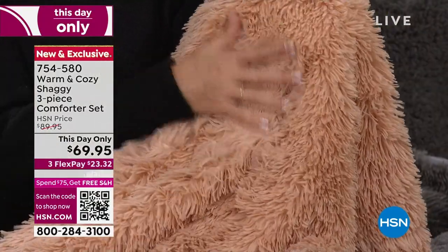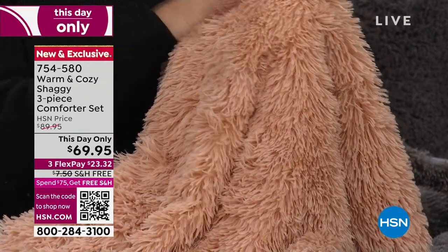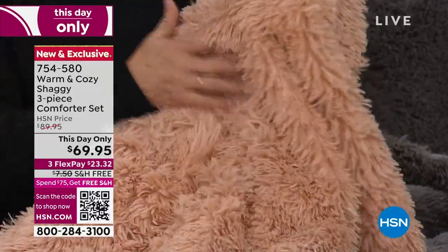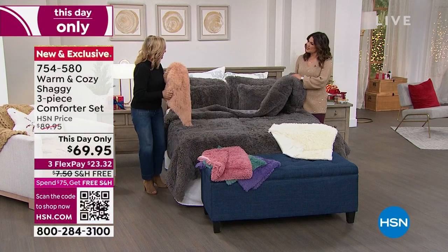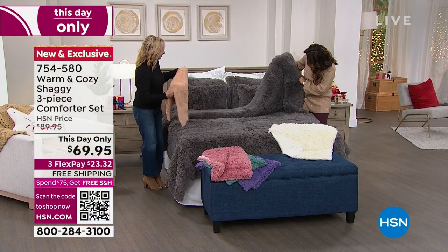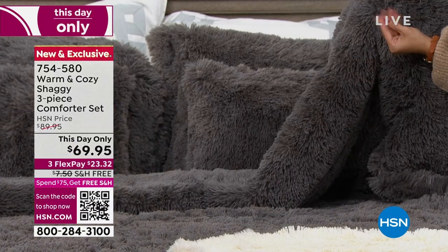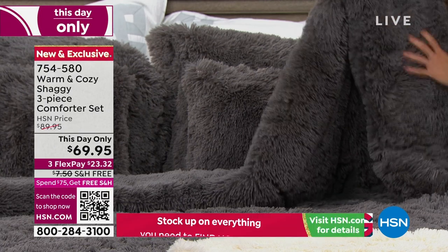Every time we do a faux fur, I always say, if you like that look, you want to get this because you can still sleep with it. You can still launder it. You don't have to just look at it and not touch. And it's very thick. I don't see the underside unless I really separate it and look. There's a sheen to this too, almost a silky look and feel.